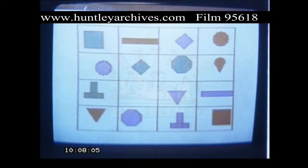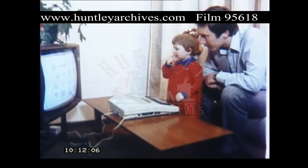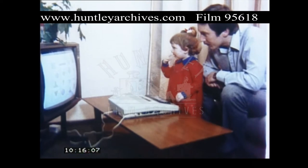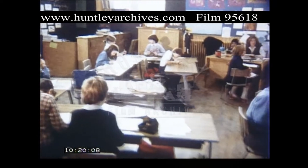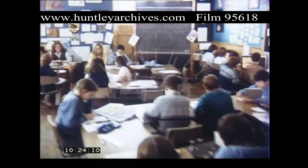There it is. Unlike many of today's adults, the next generations will accept computers as normal and will use them without hesitation or fear. At home and at school, computers will be everyday toys and tools.